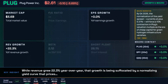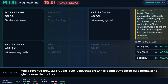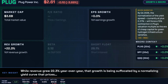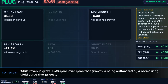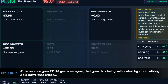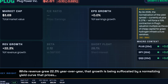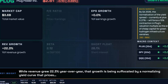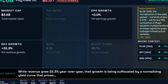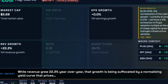The Fed's current 3.63% rate acts as a direct tax on Plug's R&D budget, which is fighting a losing battle against a 4.3% unemployment rate that keeps domestic labor costs for plant construction elevated. While revenue grew 22.3% year-over-year, that growth is being suffocated by a normalizing yield curve that prices in a rising recession risk. This macro friction makes the $1.66 billion Department of Energy loan guarantee a binary survival event rather than a growth catalyst. If that capital does not hit the balance sheet soon, the high beta nature of this stock will lead to further liquidation.